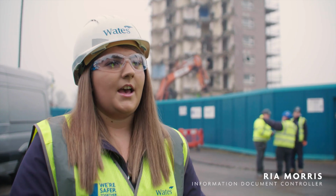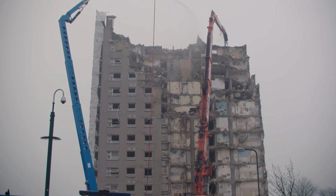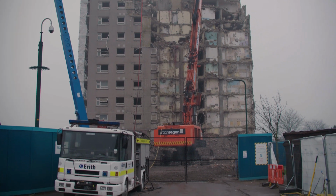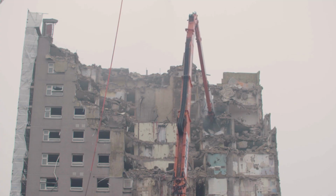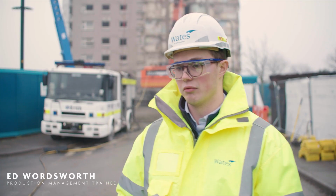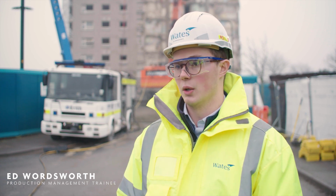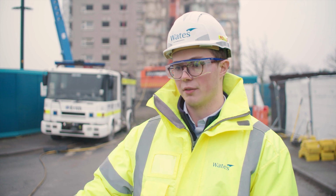Park East and West Street are completely different sites. Park East we have 5 blocks of 320 units being built, and obviously the blocks being demolished. And then at West Street we have over 40 units in 1 block being built. Erith is a huge sort of up and coming area, so the regeneration of the whole town, it would be amazing to come back in 15 years time and say I was part of building this.